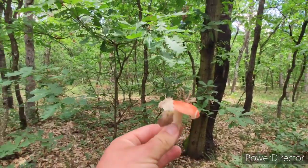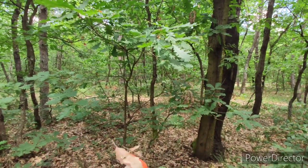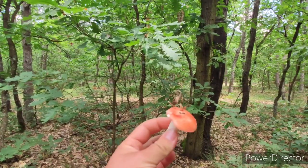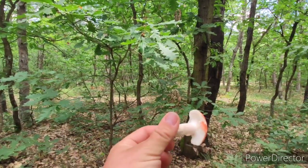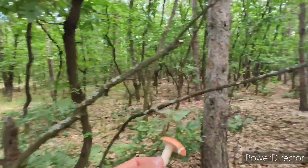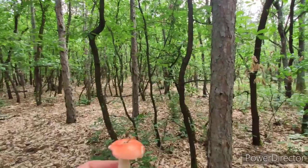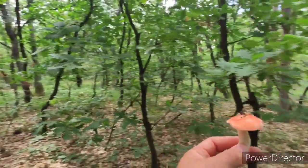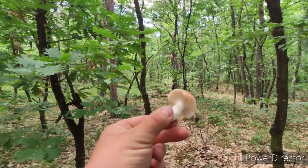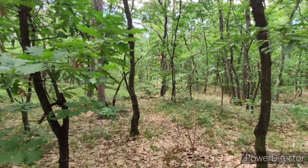Here we go. So this is a red russula mushroom, and I might have mentioned this in one of my mushroom videos last year. Edible. Not all of them. There's hundreds of varieties of these, and some of them are edible, some of them are classed as not edible, and the best way to tell is to have a little taste and see how spicy it is, if it's mild, if it's very spicy.